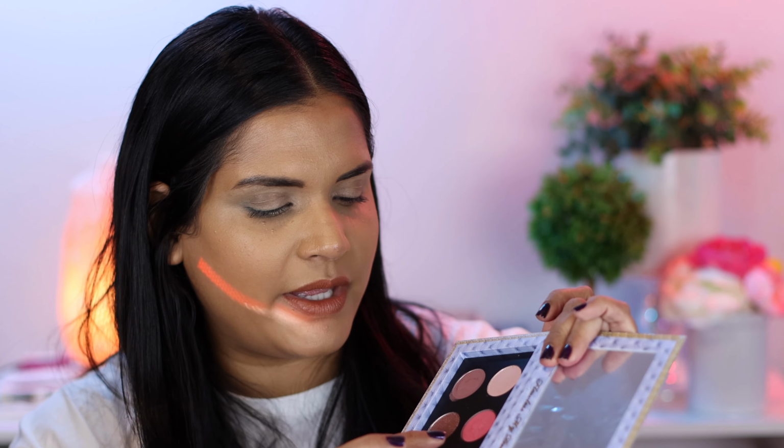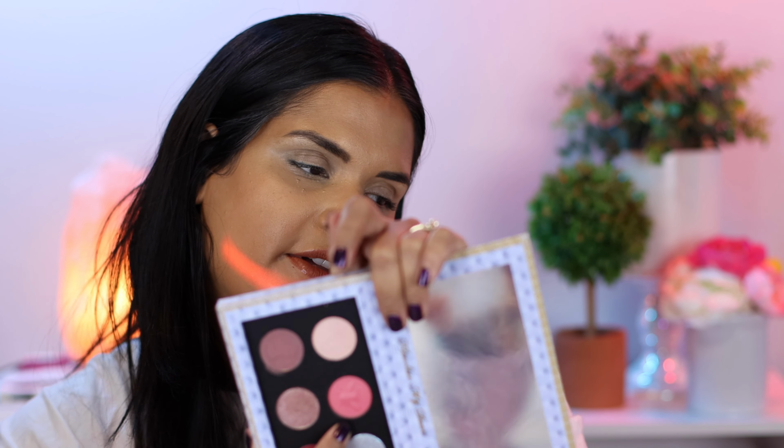Okay, so I'm trying to think of what kind of look I want to do with this palette. And the shades are 2 satin type shades, 1 matte, and then 3 more metallic type shades. So I think I'm going to start off with this beautiful pink shade right here called Art of the Swoon, and we're going to throw that in the crease. I'm going to use kind of a chunky blending brush.